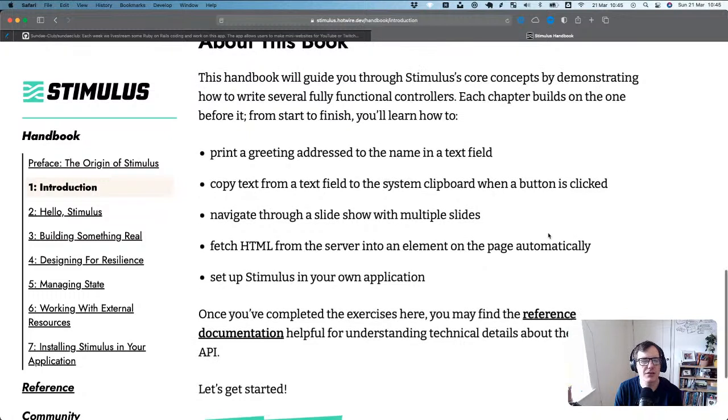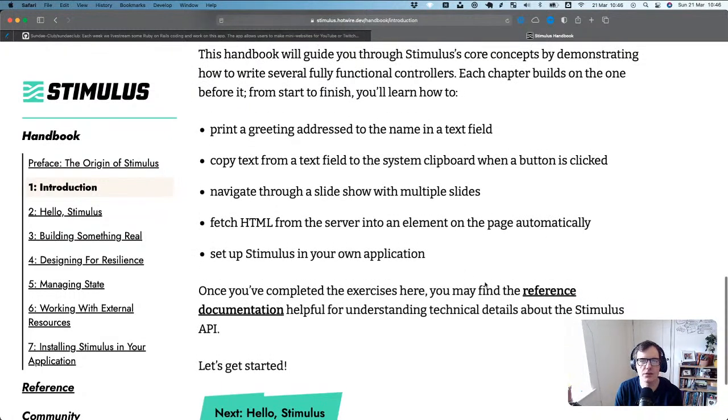We might skip some of the simple examples. I think what we want to do is put something in the Sunday Club app. So let's see: copy text from a field to the system clipboard when a button is clicked. Well, that one might be pretty handy to get the URL of the YouTube video that you're working on. Actually, that one does sound pretty handy. Navigate through a slideshow. Fetch HTML from the server into an element on the page automatically. That's a good example of something you might not want to do in Stimulus, unless it's a custom thing, because that might be better taken care of by Turbo Frames or Turbo Streams if you're using those technologies.